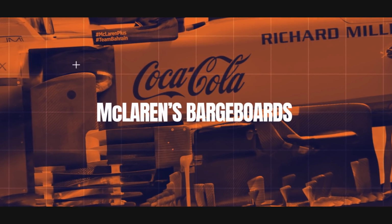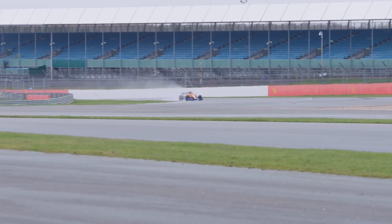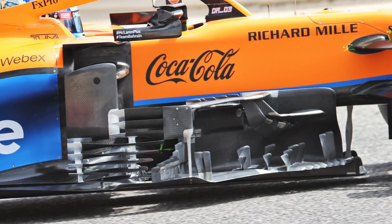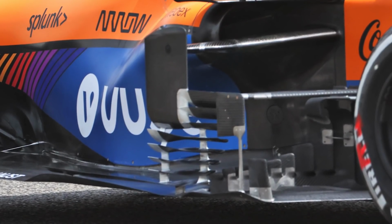McLaren went to great lengths to hide its barge boards when the car ran on its promotional days at Silverstone, but they were on full show in Bahrain. The barge boards are crucial in channeling the airflow to the rear of the car and the underfloor, which is why teams put so much effort into these ever more elaborate designs.